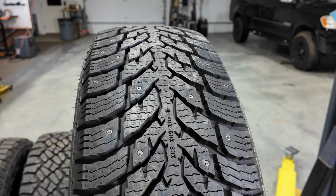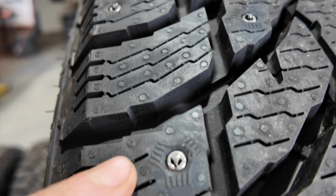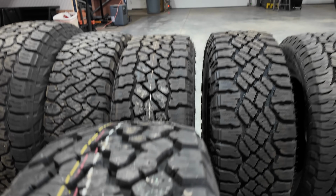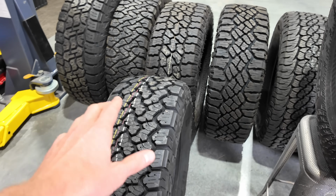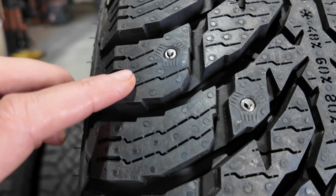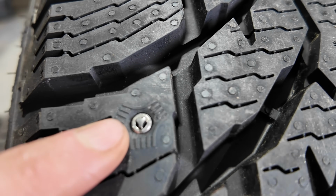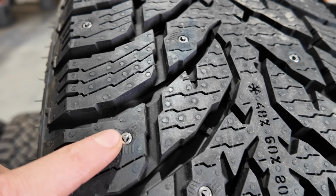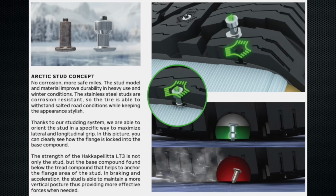This thing is incredible. Nokian wasn't even satisfied with studs. Like this General Grabber, it's drilled for studs, so you can add studs to it. Nokian was like, you know what? We think normal studs are lame. We're gonna make our own. So they completely re-engineered how studs are. And if you can see these, they have these tiny little triangles in the middle, and they made stainless steel studs. And then where that stud goes through the tire, it's even constructed different.